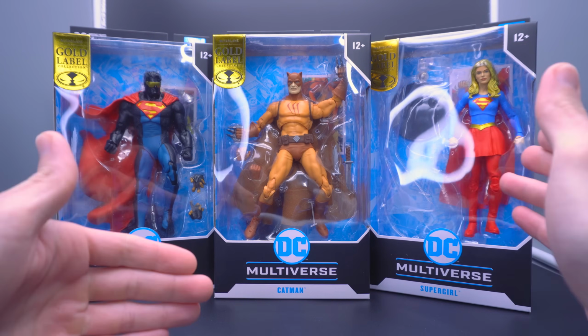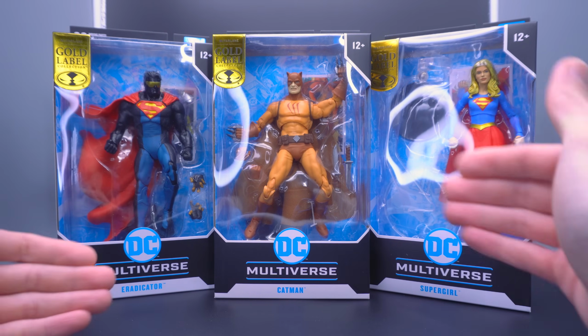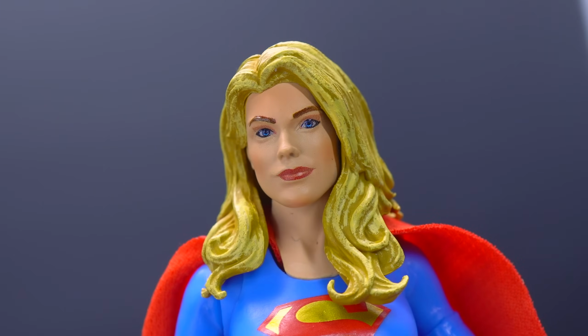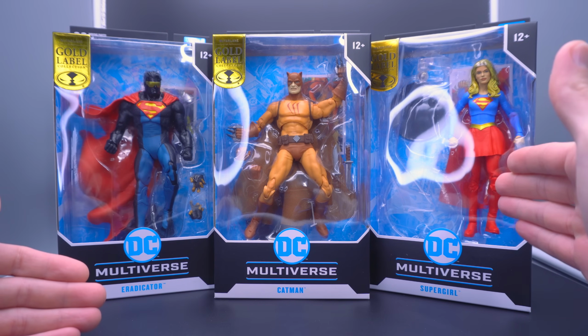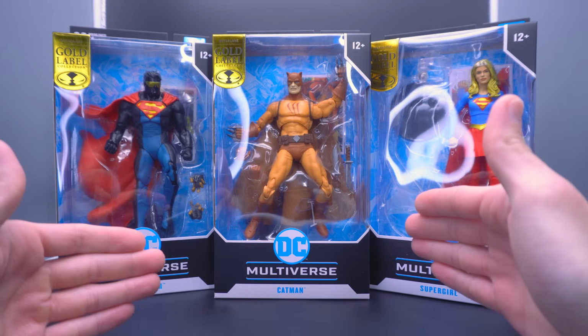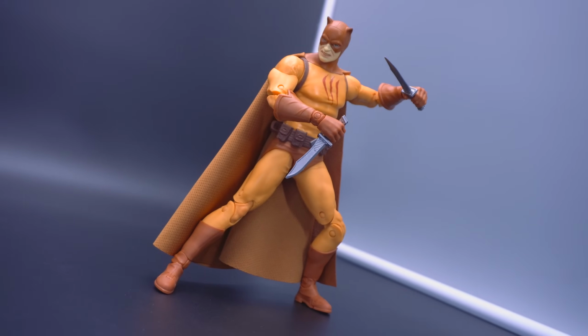And when it comes to the quality, it varies. Eradicators and Supergirl, in my opinion, are not too bad, even though with Supergirl, looking back at her, yes, the face sculpt is a little questionable as far as the paint applications, but I love the cloth cape. I love the fact that she comes with both a regular base as well as a flight base. But then you got Catman, who's so unique and so strange and out there that it would only work under a gold label release.